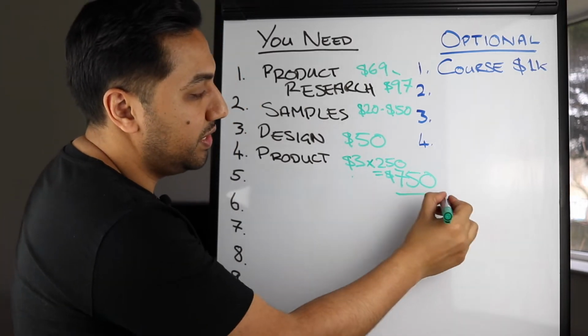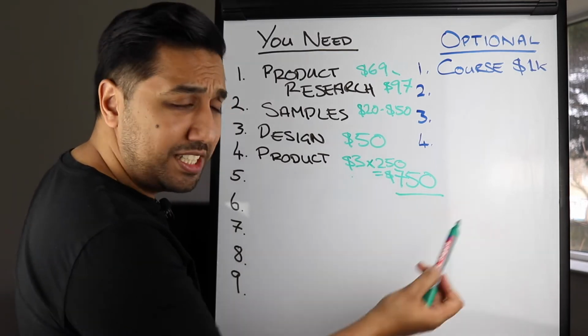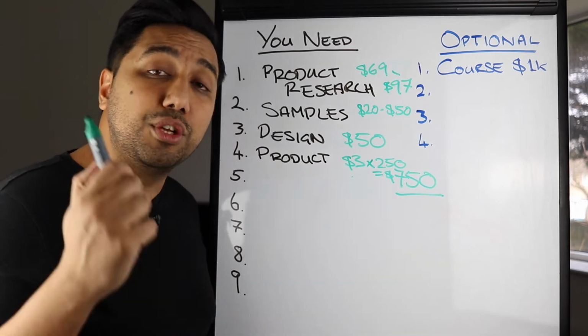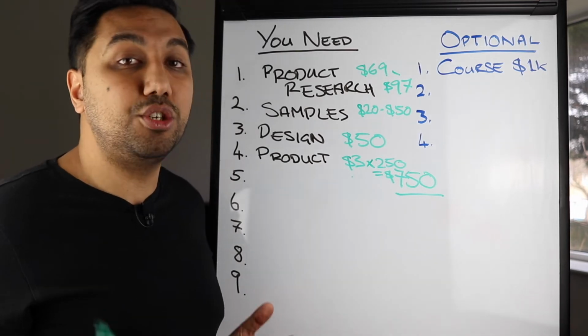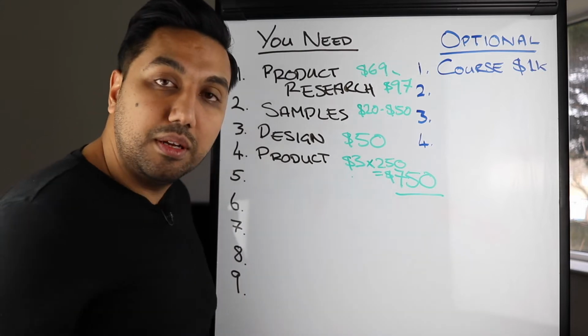So it'll cost you $750 to get your product. Now, you can always adjust this based on what you are actually looking at for your budget. So you can lower this to $2, you can lower this to $1. However, it does limit the amount of products you can actually look at.